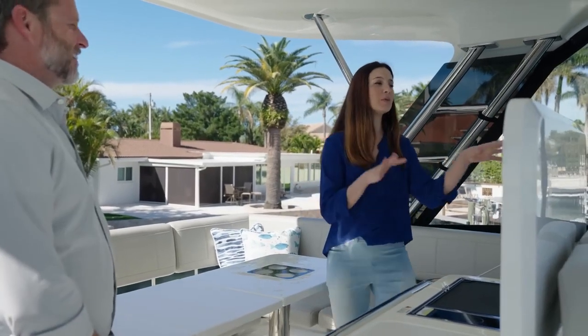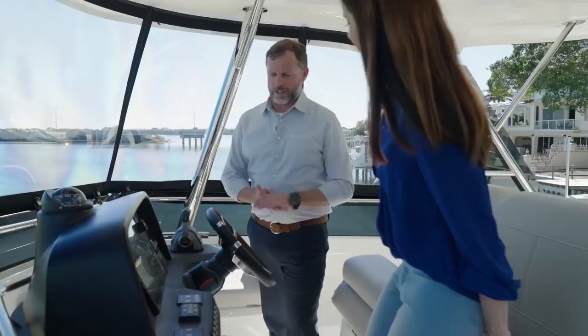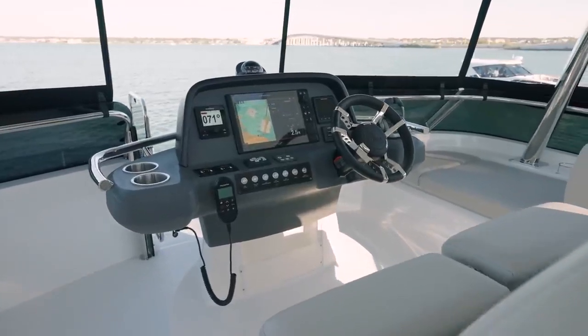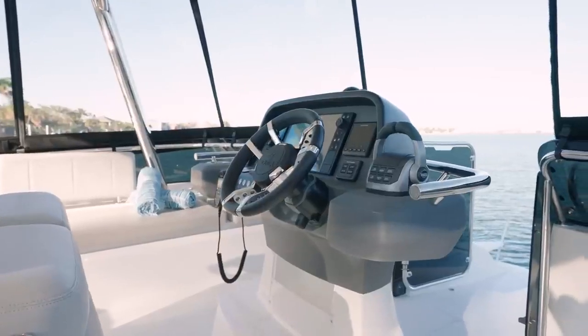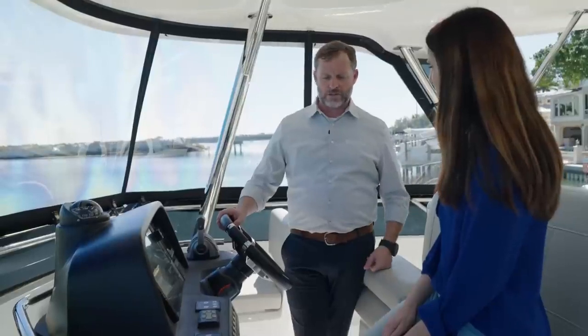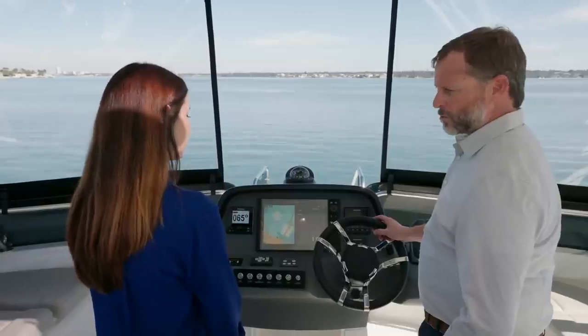So let's talk a little bit about the helm. Yeah, it's a great helm, very ergonomic. Obviously you've got your instrument cluster, your Raymarine MFD, your throttle controls, your Volvo Penta engine display, and then you've got tactile buttons for your lighting and additional interior lighting, as well as your navigation lighting. So overall, just a very ergonomic use of space.